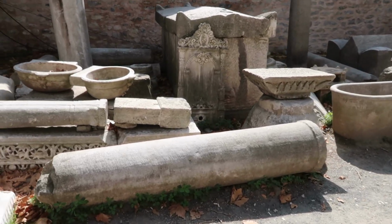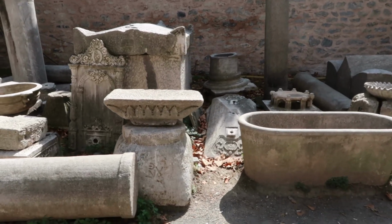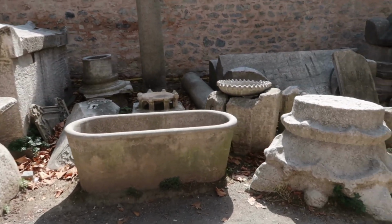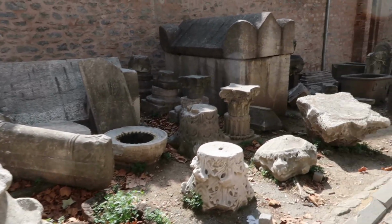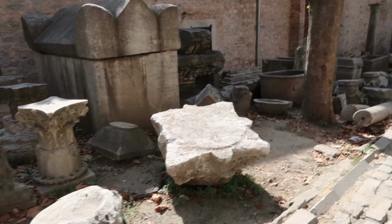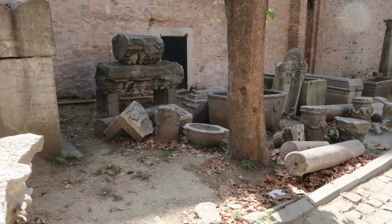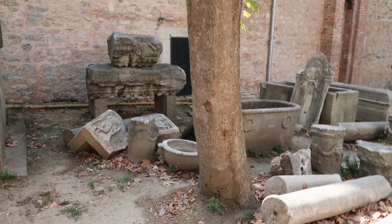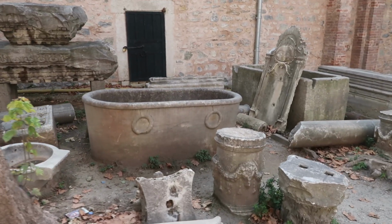Sarcophagus. Hey, there's our fountain. Unfortunately, the Istanbul Archaeological Museum was closed when we got there. So we're wandering around the outside, checking out all of the extras that they seem to have just stored along the side of the street, running all along the side of the museum.